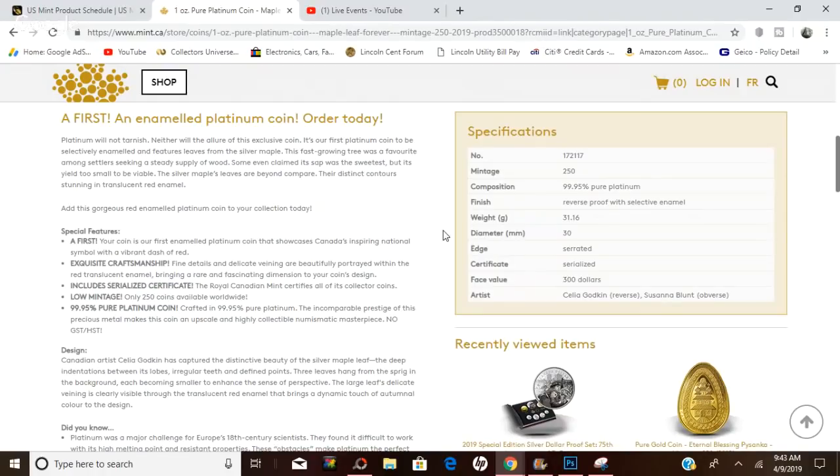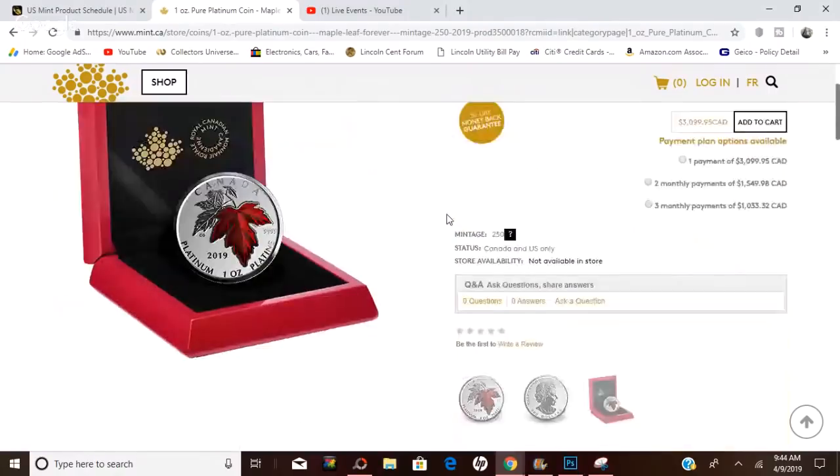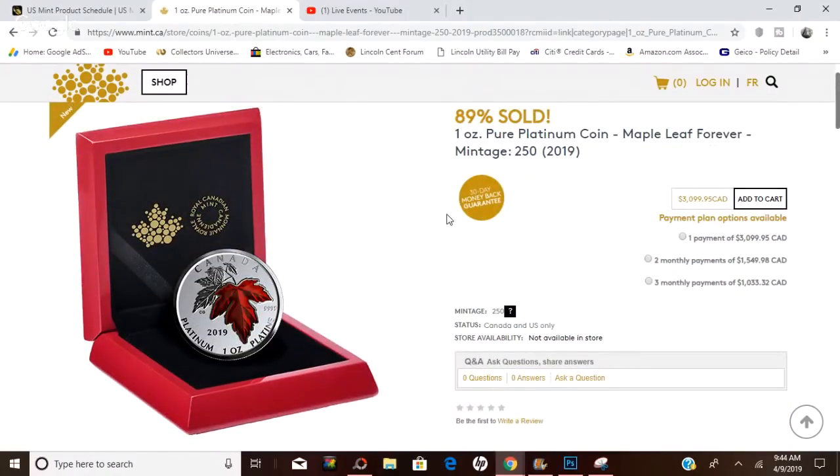It's got kind of like a rose enamel, I believe. Let me see. Platinum will not tarnish. True that. It's our first platinum coin to be selectively enameled. Okay, well, that's pretty neat, because I know they've enameled lots of coins over the years, going back like 15 plus years. So this is really interesting. This is an interesting choice, if and only if you have three grand to set aside for something like this. It'll be worth some money, probably in about 5 to 10 years in terms of secondary market action.